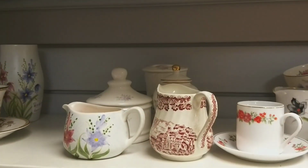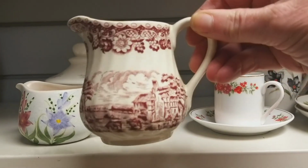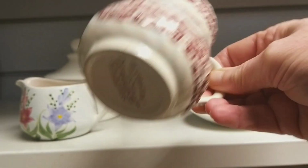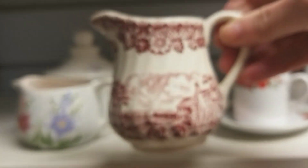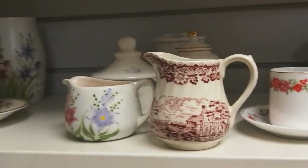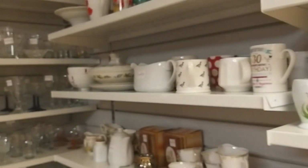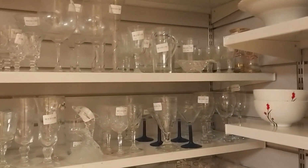I've got a growing collection of red and white transferware. I wonder who this is made by. Barrett's in the Elizabethan pattern for £1.50. This jug didn't come home with me. I'm still going through a thrifting and then a decluttering stage at home, but my friends who are with me, Jan and Lisa, did buy a couple of things from the shop.